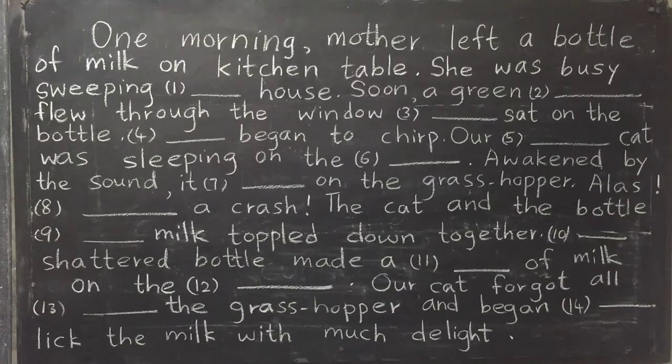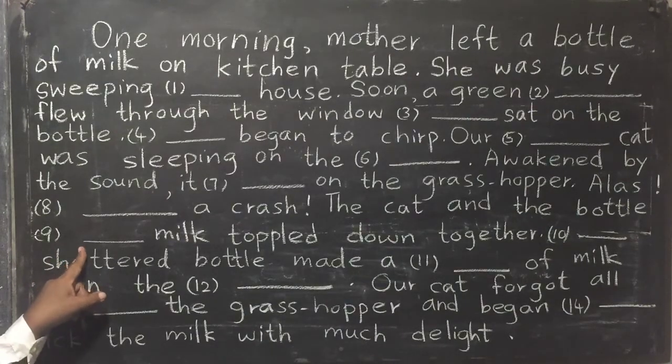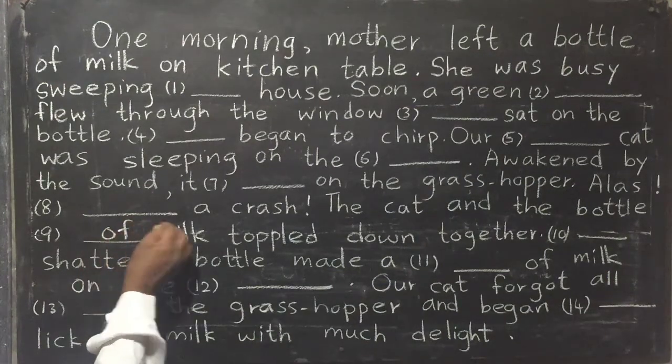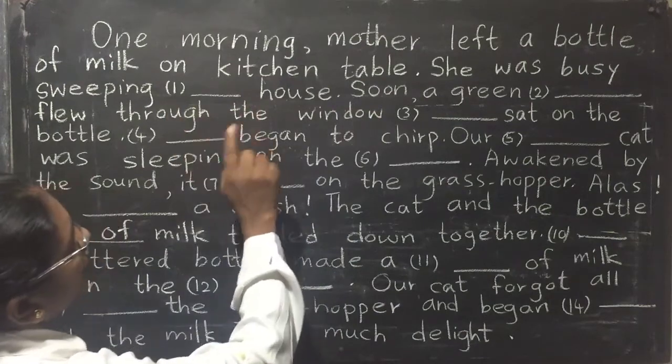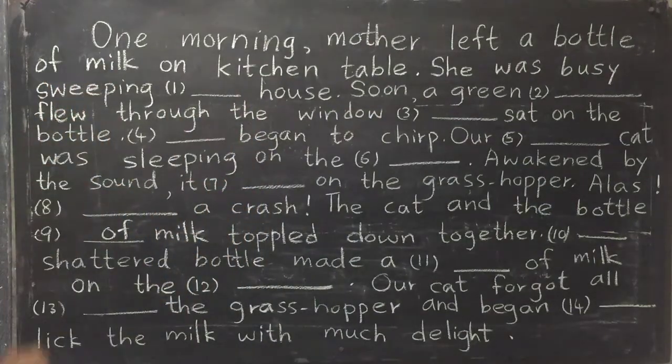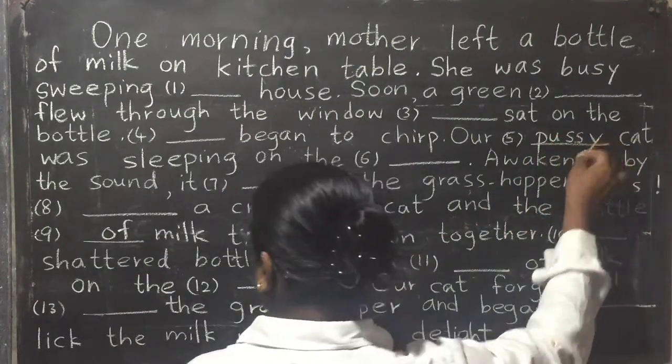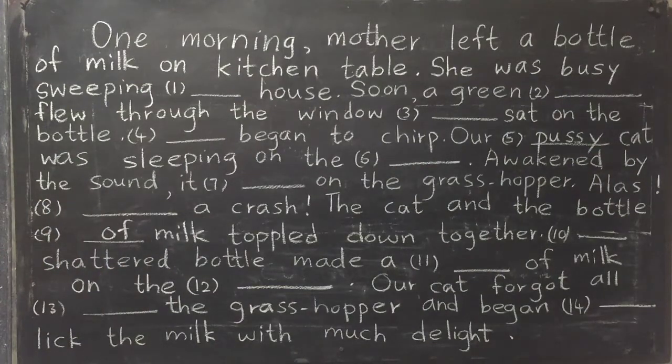Got the 9th answer. The word for blank number 9. First line there is: a bottle of milk. Then the bottle of milk. This is a clue. Right, first line. Bottle of milk. This is the first clue you find. And look at number 5. Our cat. Number 5. Pussy cat. Right. In the box you cut those two words now.